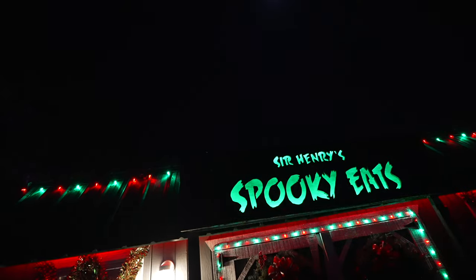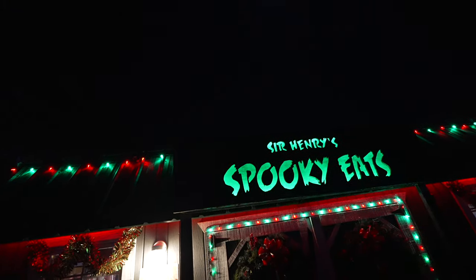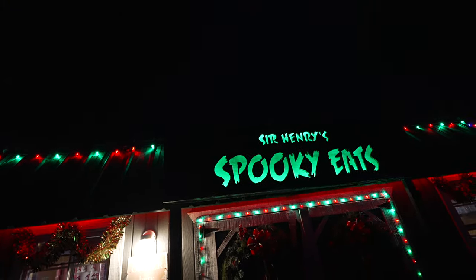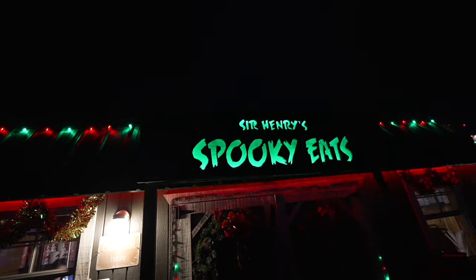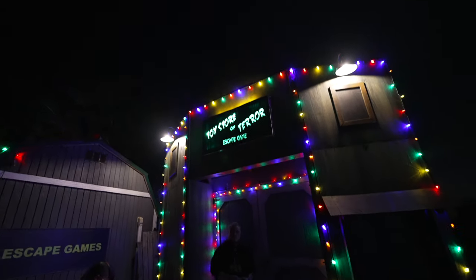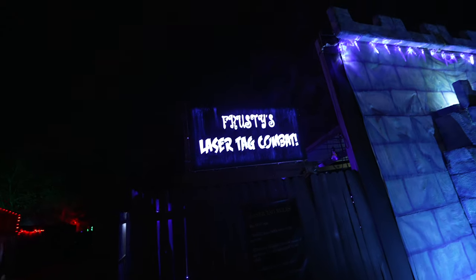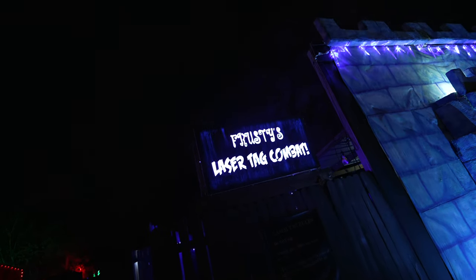And then if you need to grab a snack while you're at the event, of course they have some hot cocoa that you can get, as well as some hot dogs, some popcorn, sodas, and waters, right over here at Sir Henry's Spooky Eats. And right over here is the Toy Store of Terror. This is their escape room. You get your time slot and try to escape. And if you have a big group like us, this would definitely be fun. It's Frosty's. I guess that's what Frosty's name is. It wasn't Frisky after all, but Frosty's Laser Tag Combat.